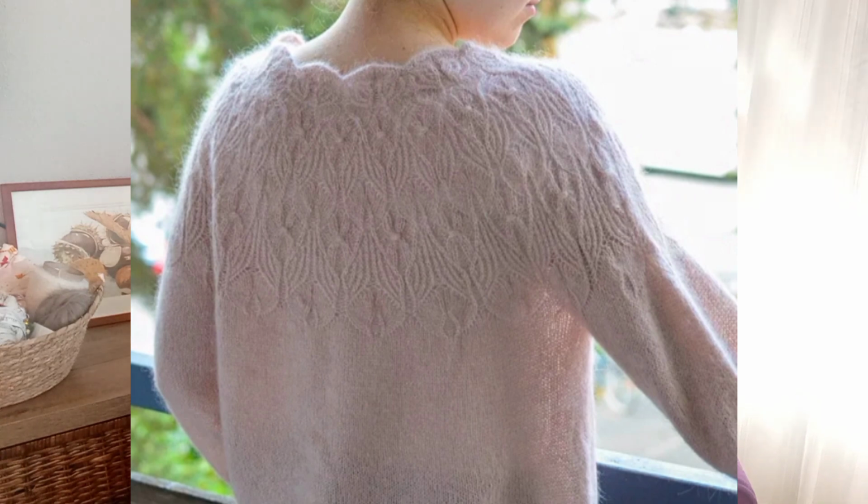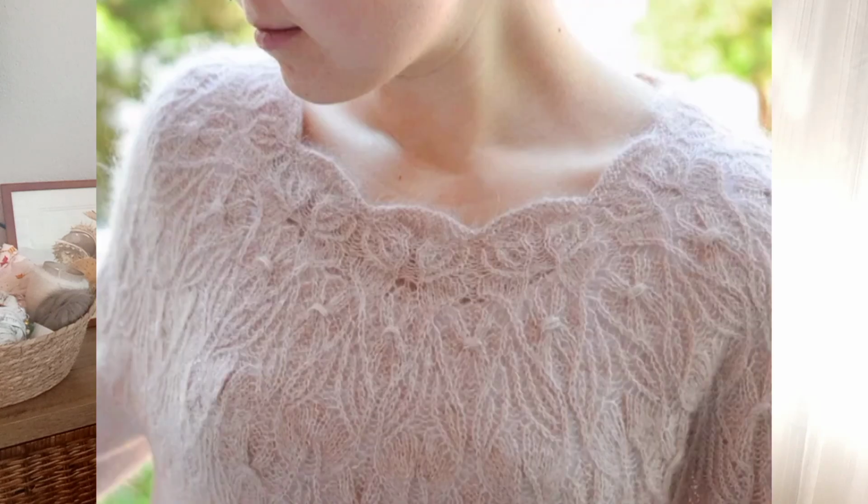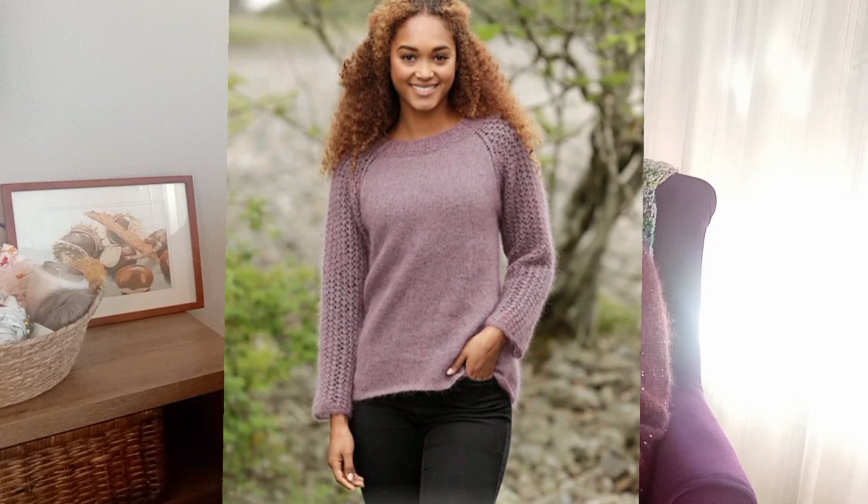So this will need some serious knitting time, but it is absolutely lovely and it looks so, so soft. Really beautiful pattern. I found another Drops pattern which I really liked, which is the Touch of Heather.